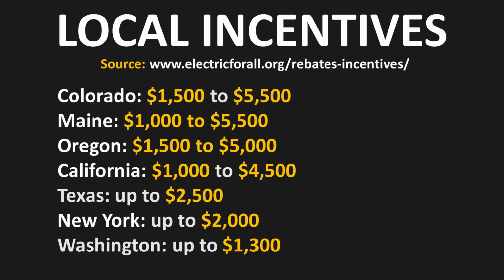Also, something that I didn't include in this calculation because it varies based on your geography, but very likely in your country or in your state or in your local city, there are some kind of financial incentives for buying an electric vehicle. For instance, according to electricforall.org, here are a few US states that have some pretty good EV incentives right now.